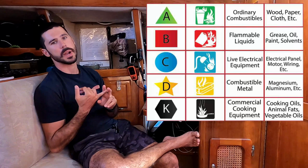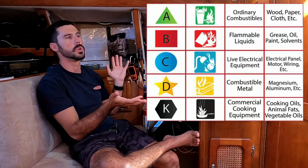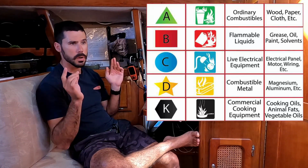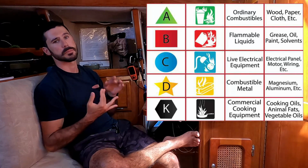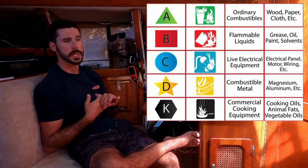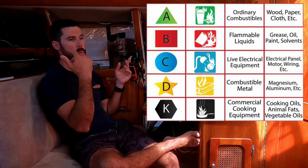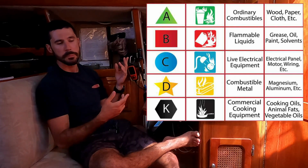So class A is for ash. A is any kind of carbon-based fire. If all the nice wood on the interior of the boat was burning, that would be a class A fire. B is for barrel, so liquids. So if our fuel tank or any part of our fuel system caught on fire, that would be a class B fire. And class C, C is for current, Charlie, electricity. So if all of the nice circuitry that we had up there wasn't protected and we had a short and it lit a wire on fire, that would be a class C fire.